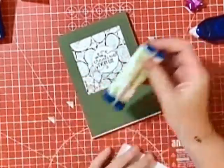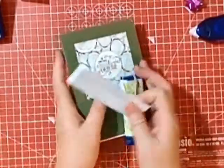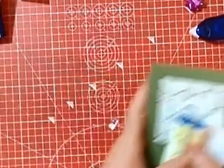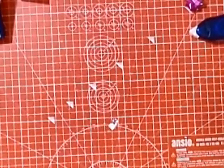So thank you very much, Verity, for your lovely swap. I'm going to use this notepad. It's going to come in very handy for everything in my new venture for Stampin' Up, so thank you.